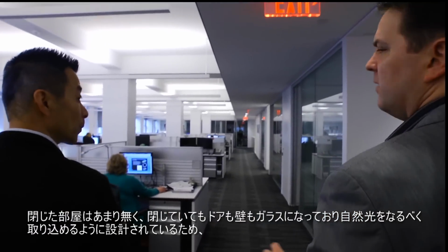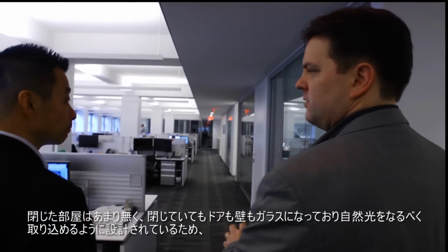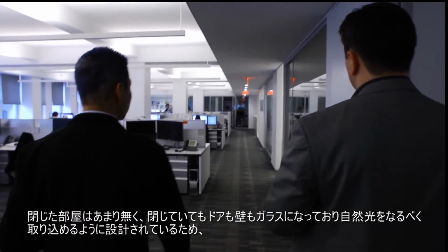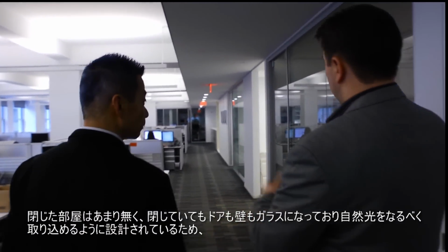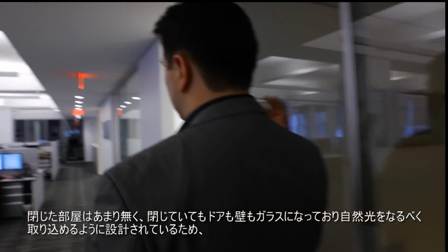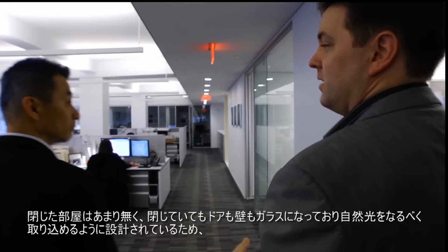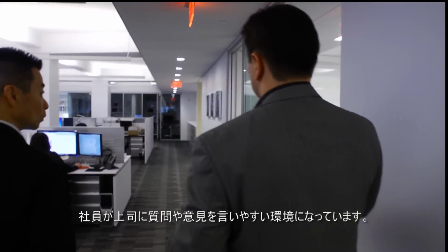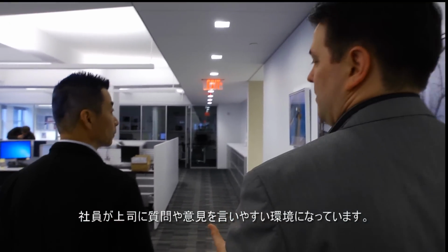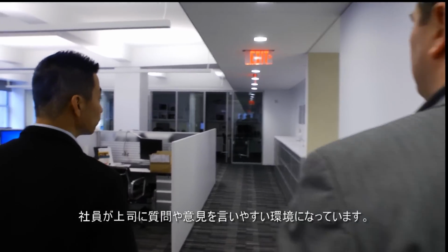We don't have too many closed offices. Just some of the senior staff have their own private offices, but they're limited. To keep it open and make as much use of the natural light as they can, you can see all of these closed offices have glass fronts. So it invites the staff in to engage with the senior staff at any time. It also obviously allows a good amount of natural light.